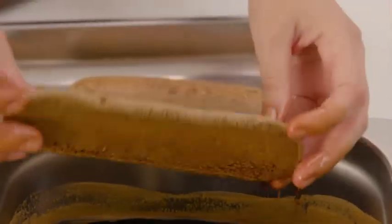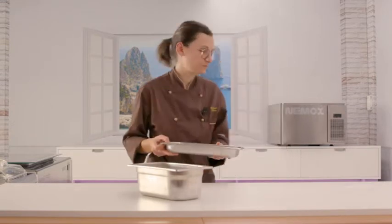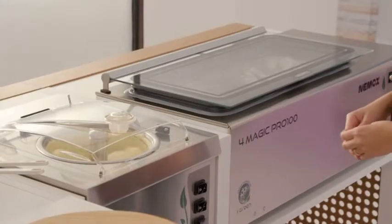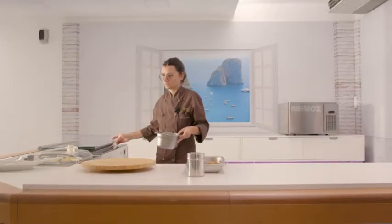Once soaked, they can be stored at low temperature, that is, -18, and taken out as needed to make the gelato. Our gelato is ready, so we are ready to take it out and put it on a tray.